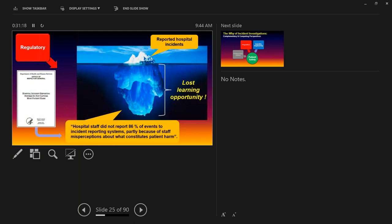Another study from the Inspector General's office, about 7 years ago, looked at hospital reporting, what they were reporting and what they were not reporting, and they found a disturbingly large number, about 86% of events throughout the country, weren't being reported. 86%. Their conclusion was that partly they just didn't know, and partly they didn't want to report. The other component was that it just scared the daylights out of people to report. They were afraid to report for fear of being reprimanded, fired, or sued. And so the tendency was, let's just make it go away. That's not reporting.